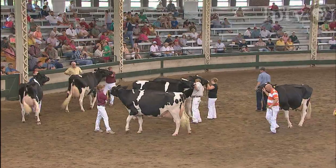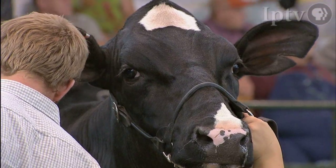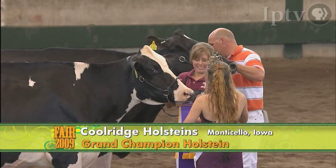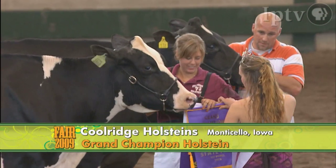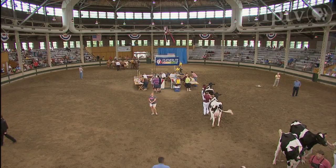In the Holstein section, Judge David Johns is mulling his options and appears ready to make a final choice. I think it's really important that we breed cows that are going to last. And with that, I'm going to stay with my senior champions for both grand and reserve. And that's the story on dairy from the Livestock Pavilion.